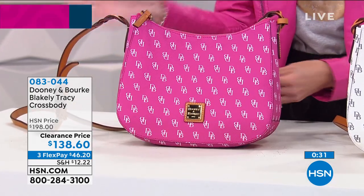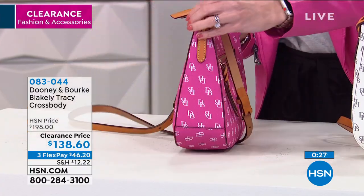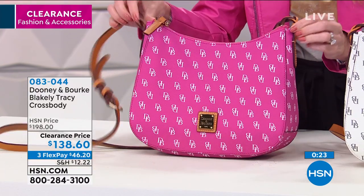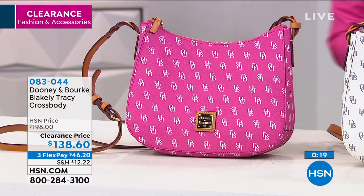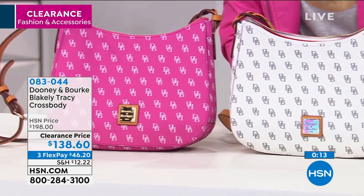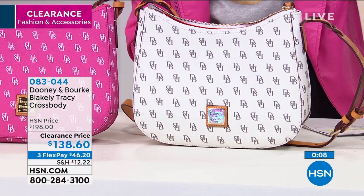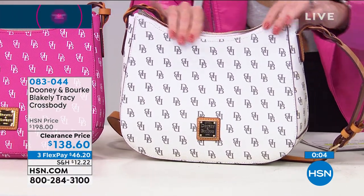It still stands up on its own, which I love, even with nothing in it. So if you are placing this on the table or something like that, it does have that sort of A-line frame as well. So Amanda, with just about less than a minute to go, just give everybody a little once over about the Blakely Tracy pink. Please. Absolutely. So you're seeing that signature Dooney & Burke throughout, paired with that beautiful biscuit colored Vacchetta leather trim.